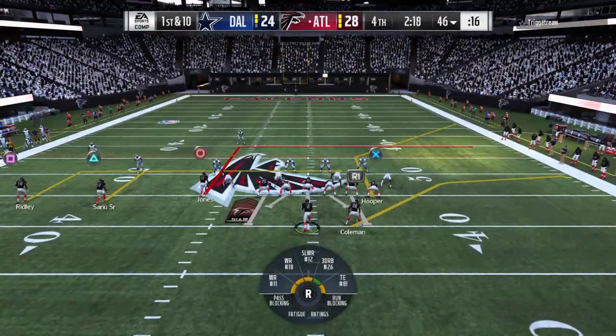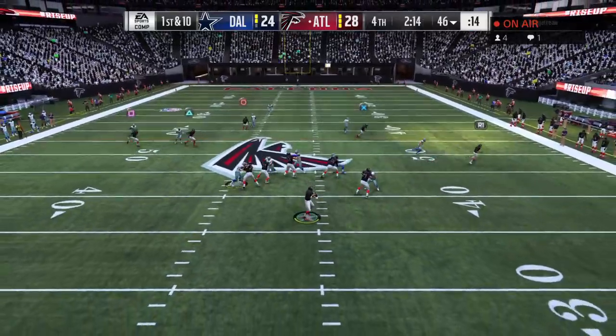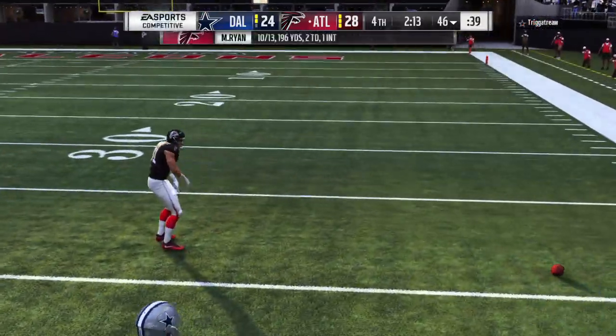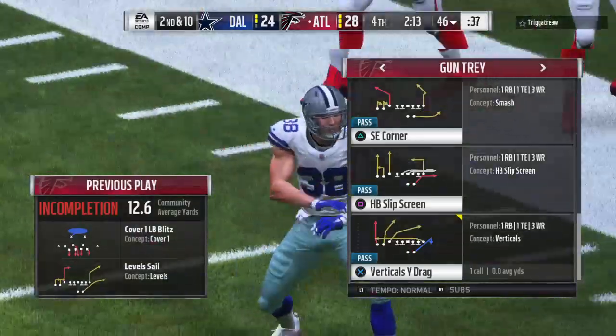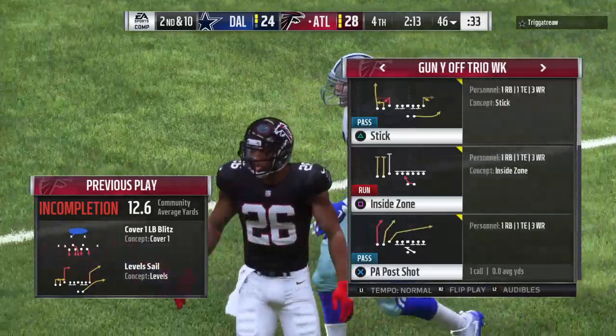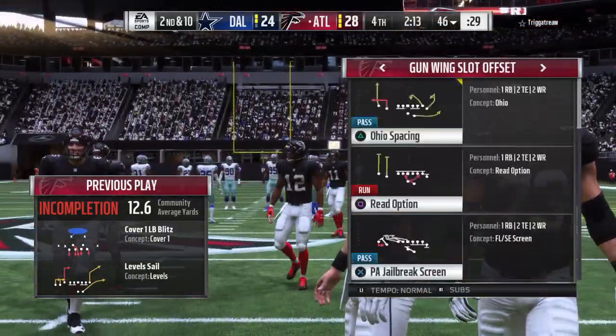1st and 10. On first down, Ryan. And his throw's going to be incomplete. Jeff Heath, the strong safety, able to get in there on the coverage. How good has he been throwing the football, though? Despite that incompletion, that's just the 3rd time he's been off target this entire game.